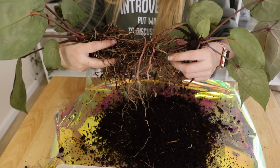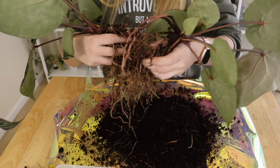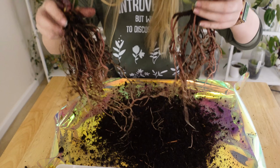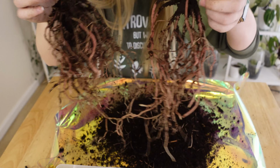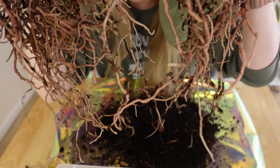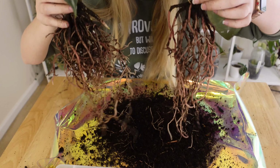Off the bat, I can already tell which one is the more mature anthurium. I'll go ahead and talk about that right after. Yay! Finally! Look at those root systems. That is insane. Just judging on the root system, you can see which plant is the bigger one.